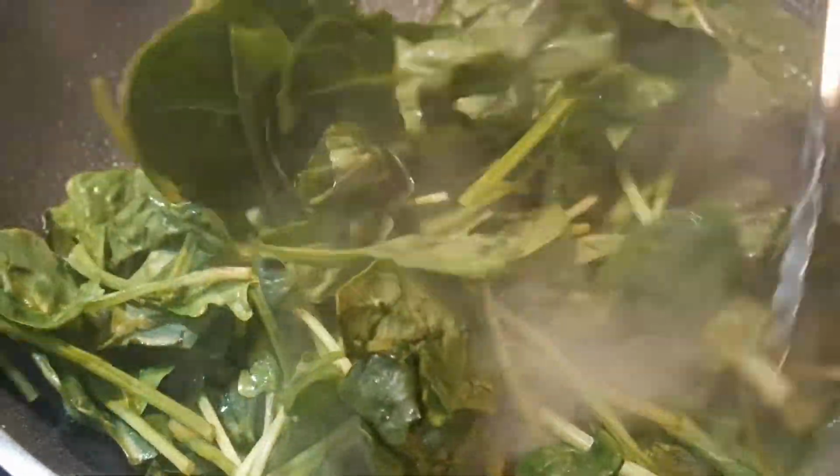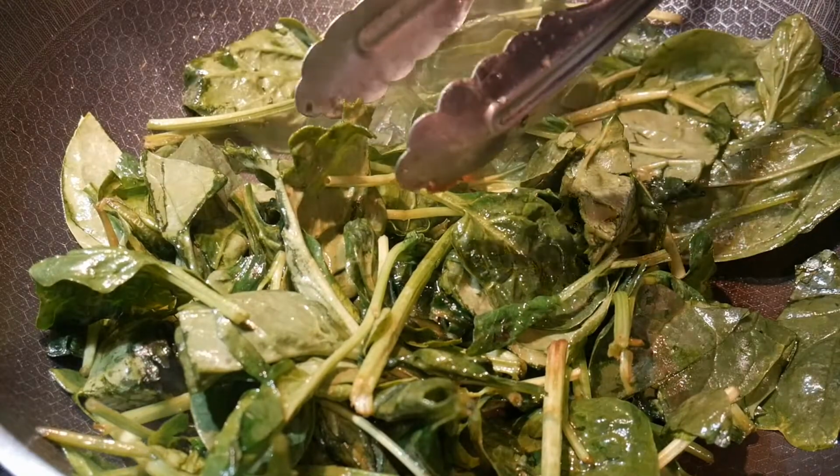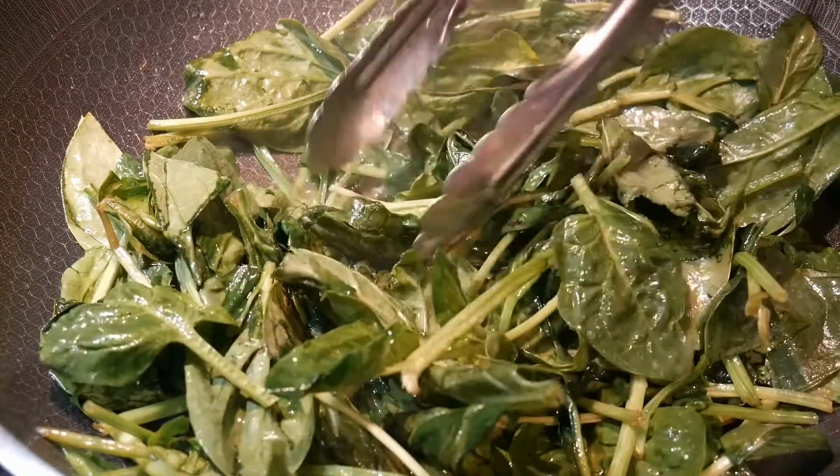Because the spinach has high water content, it will cook down. In order to accommodate this amount of spinach initially, a 14-inch wok is more desirable than a 12-inch wok. And this is the primary reason I recommend people to get a 14-inch wok. Now it turned out that to cook down the spinach, the best way to stir the spinach is to use a pair of long-handled tongs. This provides a much more efficient way to stir-fry the spinach.